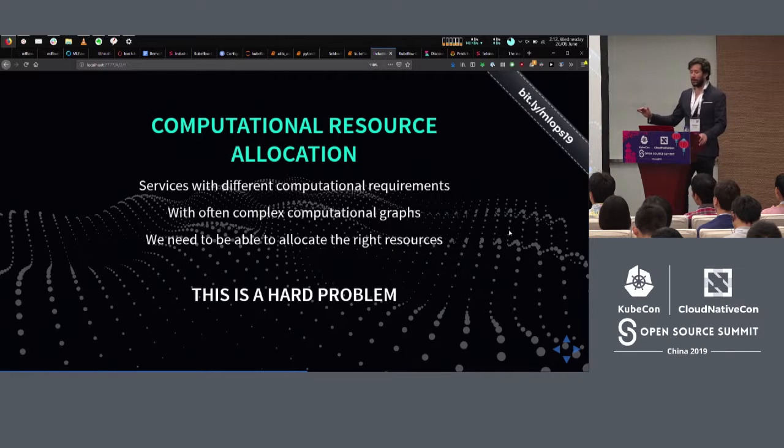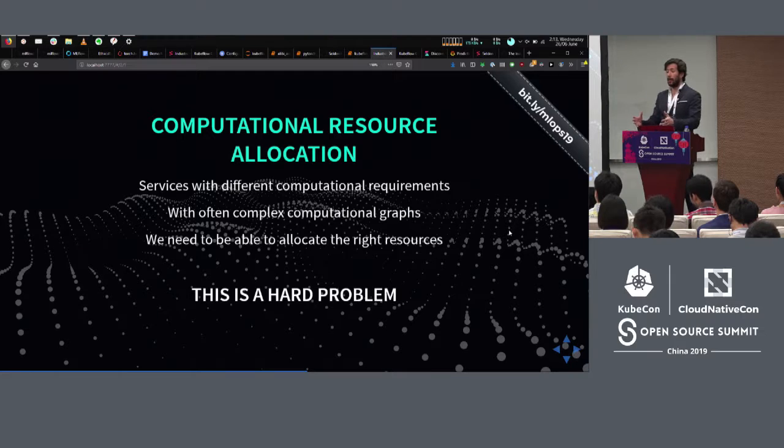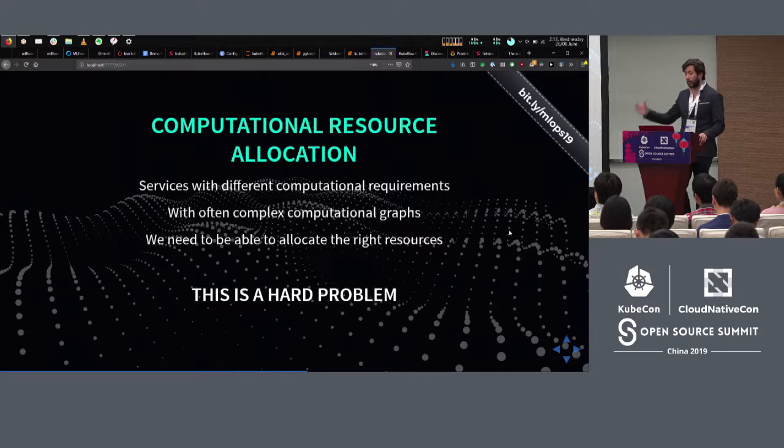This is a hard problem because it becomes a computational resource allocation, right? It's services with different computational requirements, with often complex computational graphs. We need to allocate the right resources at the right time to also not overshoot, right? And this is a hard problem. But fortunately, we have managed to leverage a lot of the Kubernetes infrastructure. And with the relatively recent debut of CRDs for the last 2 years, we're also able to abstract some of these complex concepts of infrastructure and define them in encapsulated components. So then we can suggest design patterns in the same way that you would in object-oriented programming, right? And we're going to actually cover some object-oriented design patterns for your infrastructure as we discuss this.